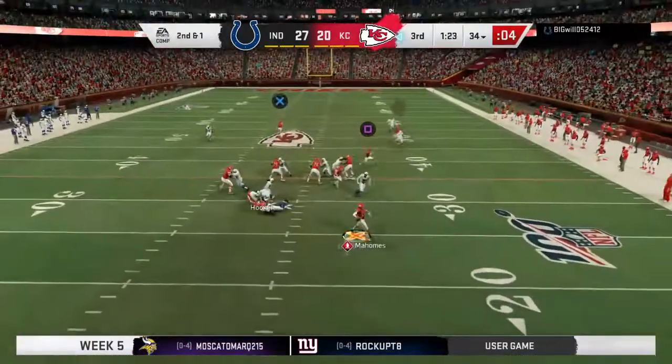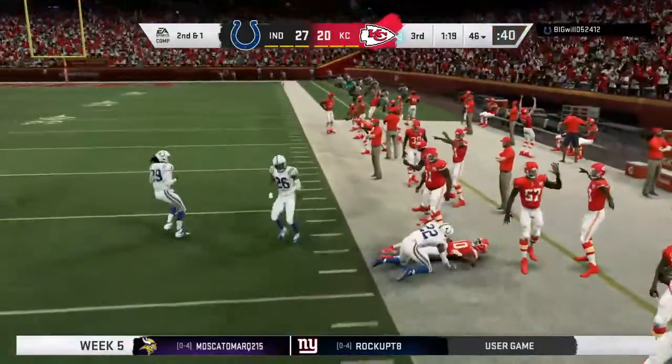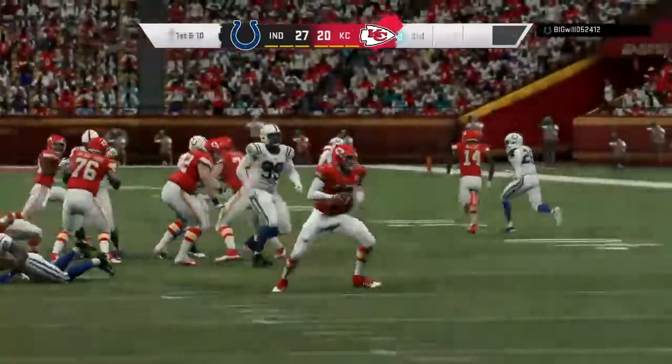Looking to throw is Mahomes. Gets this one to Hill. That one good for 12 yards into Kansas City first.